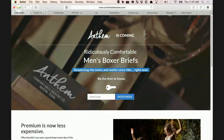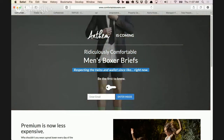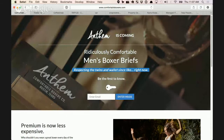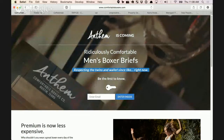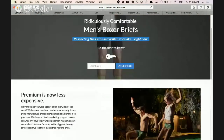They don't care when you launch, they care what problem you're going to solve, and how soon you're going to solve it. So take it that way, and then instead of the copy on the button being "enter inside," it could be like "get mine first," or something that goes with that incentive line, or "unlock mine first," something to do with the key. And I think that's the first comment that I'd make.